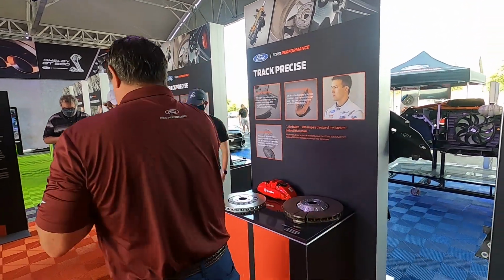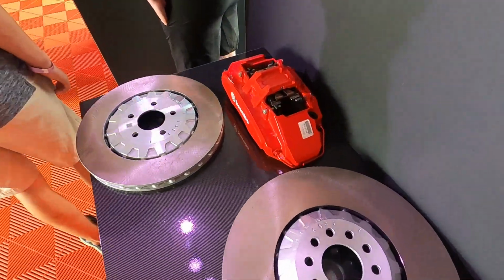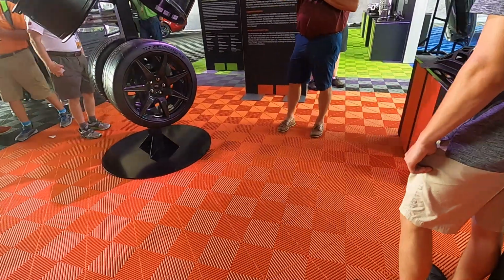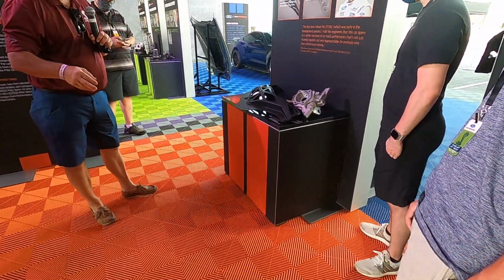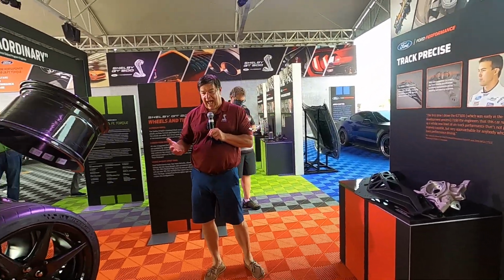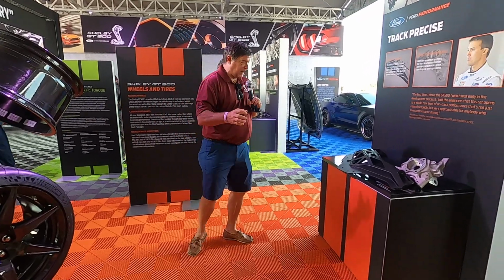Now, if you go over here to the suspension piece, this is the strut tower mount. And you see a lot of strut tower brackets that are made of aluminum and steel and various different components. We went to a different magnesium alloy to manage the torsional rigidity while reducing weight.